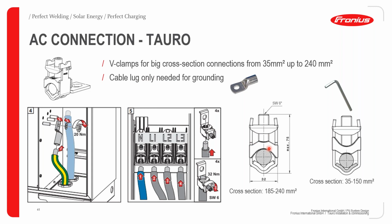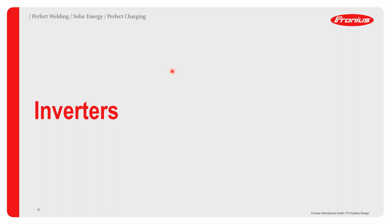And one key special attribute about the V clamps is that you can flip it over when the cable diameter is changing. For cable cross sections that are bigger than 185 millimeter square, you can see the profile of the V clamp. And then to be able to securely tighten cable cross sections from 35 to 150 millimeter square, you can easily push this out and flip over the V clamp for it to be able to securely position the cable within the inverter.